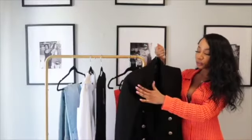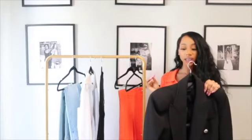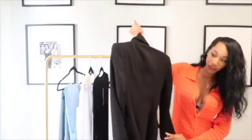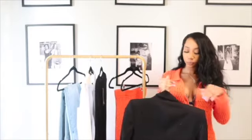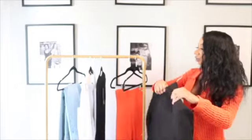I love the buttons, but I think I'm going to replace them. It has shoulder pads, which are my favorite. It just makes the look come together. It looks a little bit more structured, and I absolutely love it. I'm definitely going to be wearing this with a pair of jeans, you know, a little bra action, and some jeans. It's gonna look really, really cute.